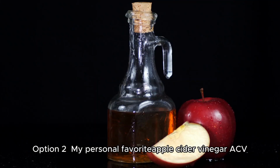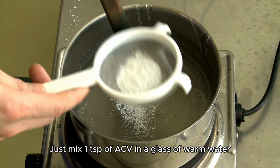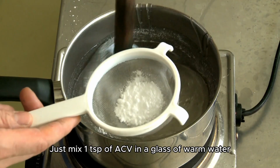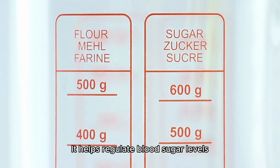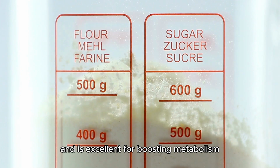Option 2. My personal favorite, apple cider vinegar, ACV, in lukewarm water. Just mix 1 tsp of ACV in a glass of warm water. It helps regulate blood sugar levels, balances body pH, and is excellent for boosting metabolism.